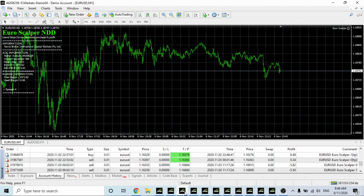Maybe I didn't have enough equity, but the only thing I have live right now is Forex Kingle on default on a cent account, and it's been going okay. It's actually just made 50% of its account in maybe three weeks. So that is all I've got right now.